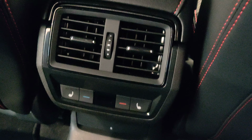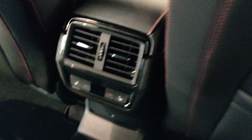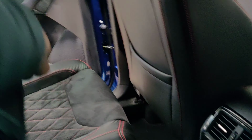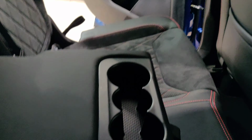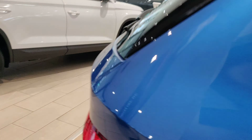Climate control, also heated seats. I'm not sure if that's standard. Check with the dealership, but yeah, nice to have. And then of course the armrest, cup holders, nothing fancy going on there, just there. And then of course the KODIAQ, you might not be aware of it, but has 7 seats as standard. So let's check those out.